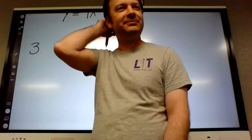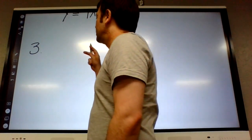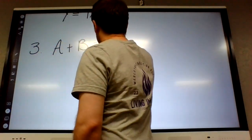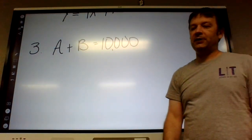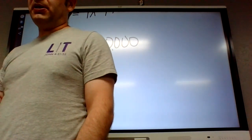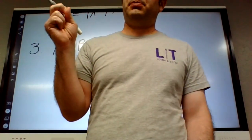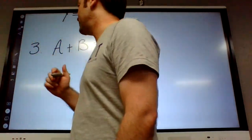Like 10,000 equals n plus m. Yeah. However much he invested in stock A plus stock B should add up to $10,000. Then it says he gets 10% return, that's like interest, 10% from one stock and 5% from the other, and altogether he made $650.